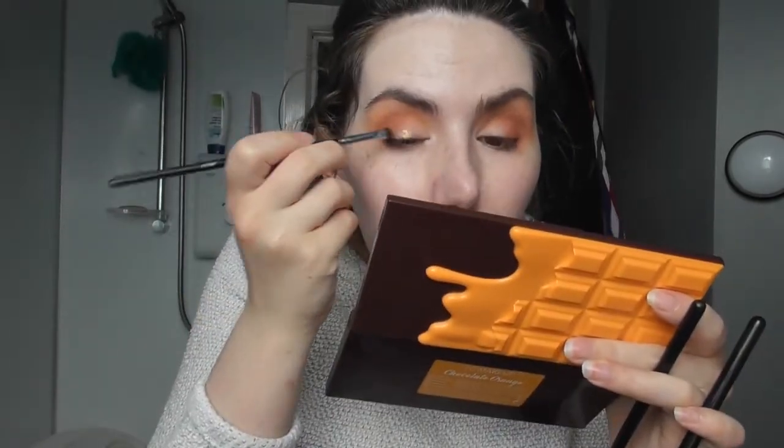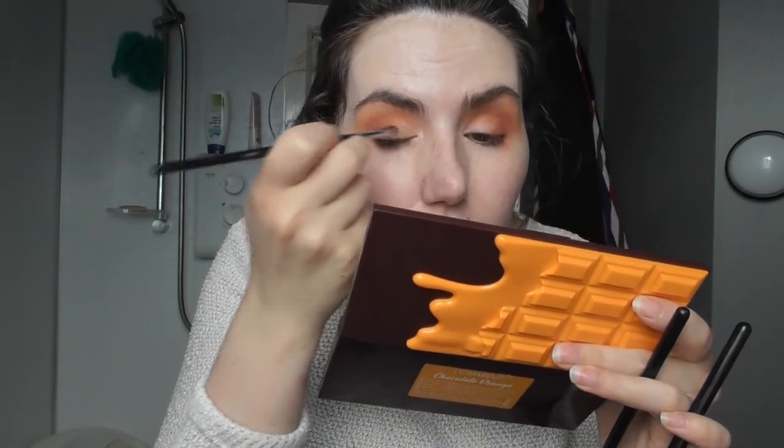So let's go in with a lid colour. I'm gonna go for gold. It is called Gift. Look at it. Let's do a swatch. Oh, that is something pretty. Let's get this on the eye. Please look that pretty on the eye. Oh, it does. It does.